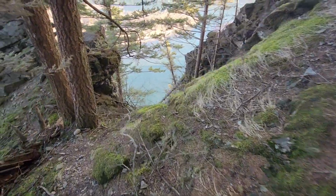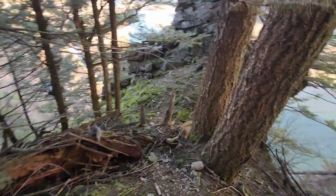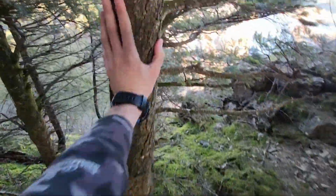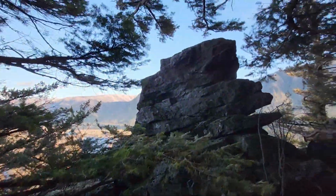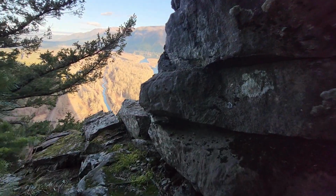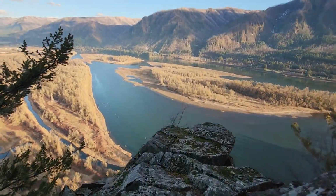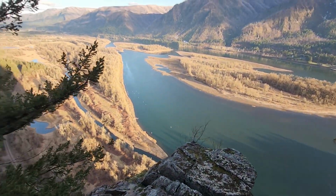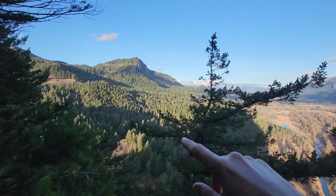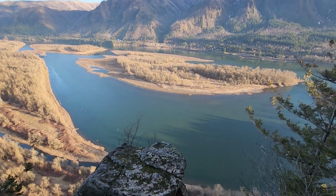Over here, it's like a little rock formation. Watch every step here. Oh, that's cool. Let's check out what we can see here from this little vantage point. Do I get too wild though? Over there, finally. The mountains go high. Really high. We're really far up.